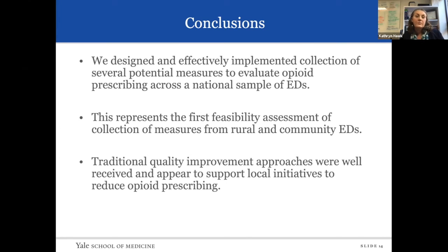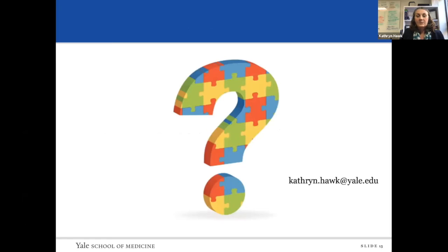So, conclusions: we were able to design and effectively implement a collection of potential measures to evaluate opioid prescribing across a national sample of EDs. And this represents the first feasibility assessment of collection of measures from rural and community EDs that we're aware of. And we know that traditional quality improvement approaches were well received and appear to support local initiatives to reduce opioid prescribing. And with that, that's my email address, and certainly feel free to reach out if there are comments or questions.